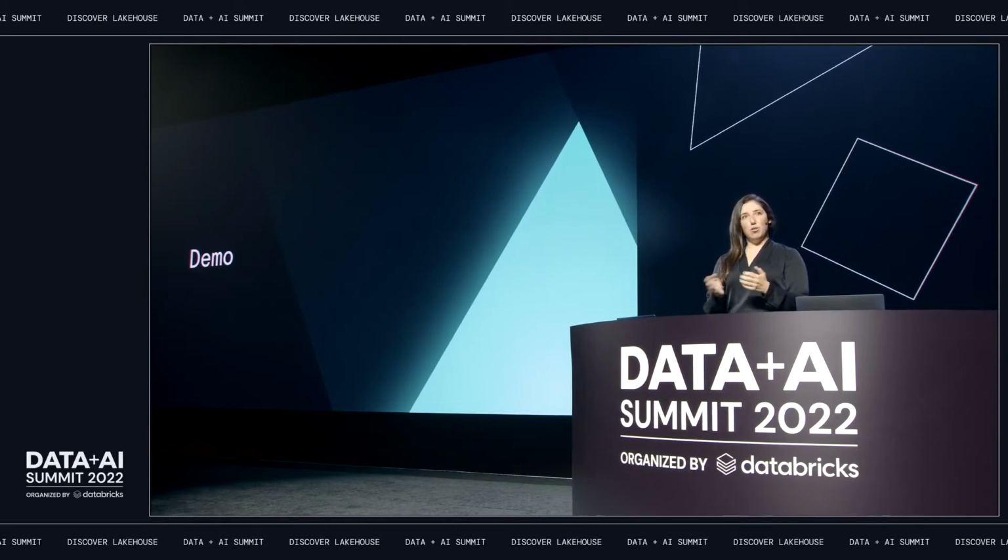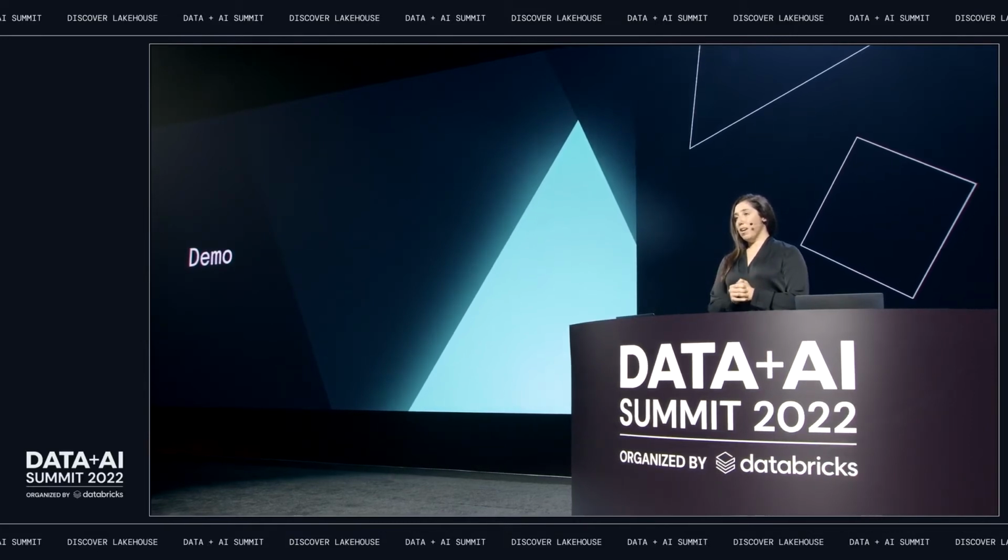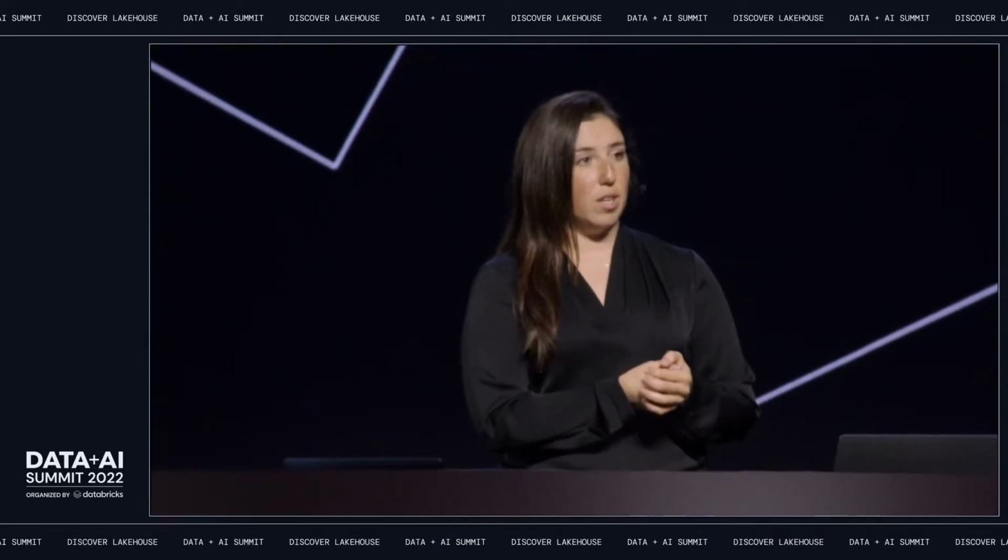But then we're going to transition to some of the new and exciting things that Shant just announced. We're going to look at query federation. We're going to look at some OLTP transactions, and we're going to show how we can actually leverage those in the same query as one against our historical data in the Lakehouse.